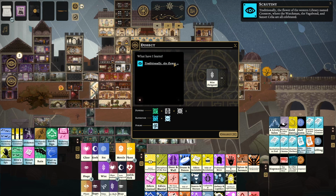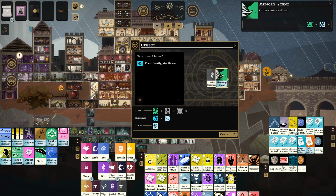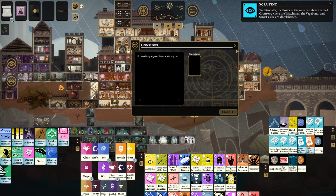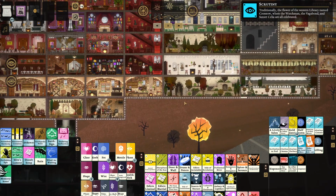Traditionally, the flower of the Western Library named Crossrow, where the Watchman, the Vagabond, and Sunset Celia are all celebrated. Memory sent. So, nothing much, no secret recipes or anything that it can tell us about.